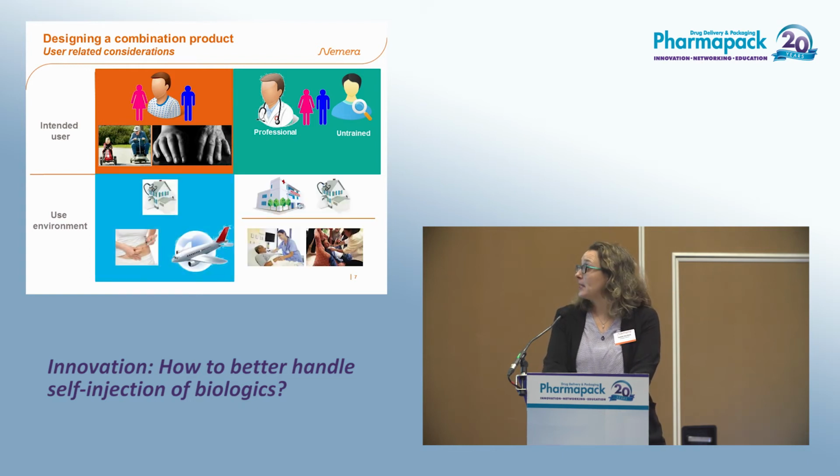And the same thing when it's not the patient himself we need to inject: is it in a hospital setting? Is it at home? Is it at the bedside in a quiet environment? Or is it in an emergency situation? Emergency here at the hospital, but also in case of anaphylactic shock, which can happen anywhere, and who would administer. So that's really the consideration we need to have in mind when developing a combination drug product.